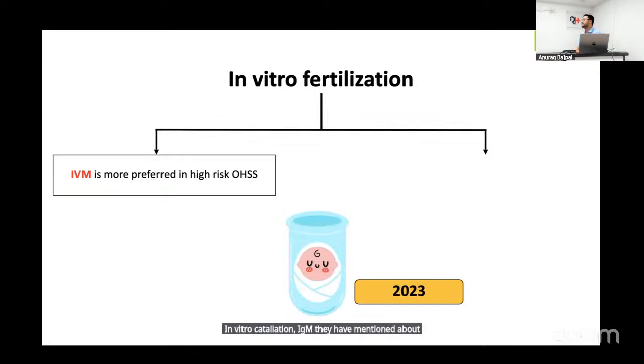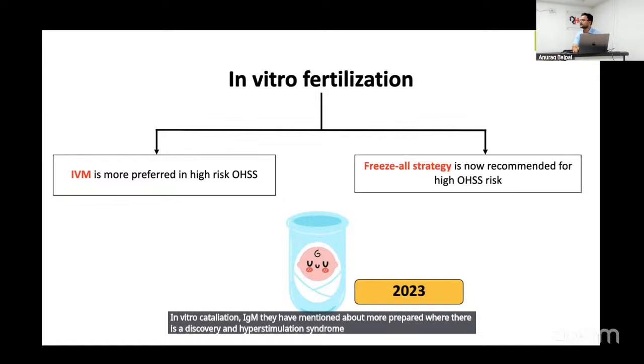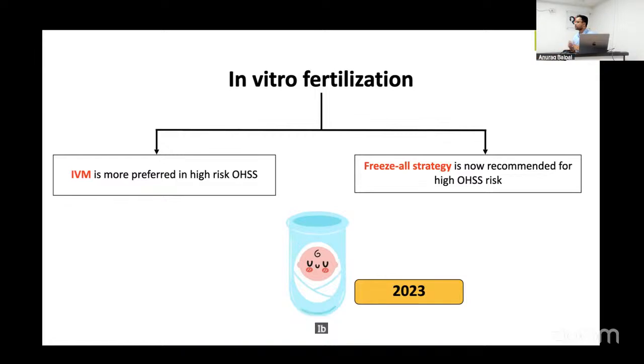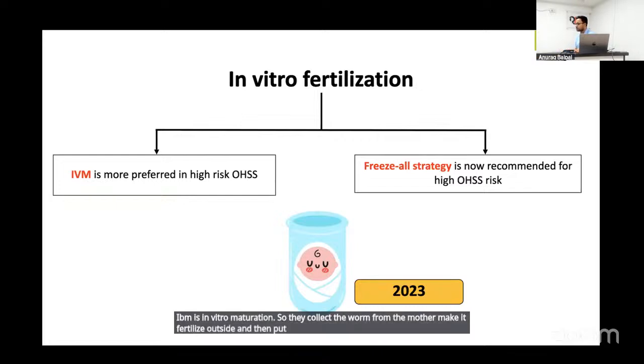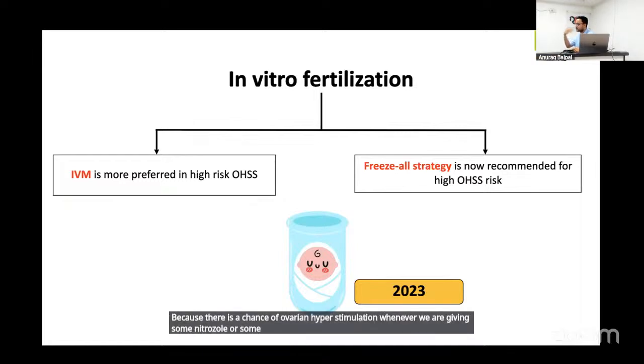they have mentioned it as more preferred where there is a risk of ovarian hyperstimulation syndrome, and freeze-all strategy as a new addition. What is IVM? IVM is in vitro maturation. So they collect the ovum from the mother, make it fertilize outside, and they put it inside. And why do they recommend freeze-all strategy? Because there is a chance of ovarian hyperstimulation whenever we are giving letrozole or some other medication to stimulate the ovulation. Okay. So if you are having in vitro fertilization, generally you'll be giving some FSH or something. Hmm. So these will be more responsive.